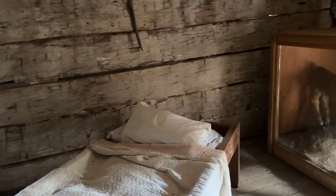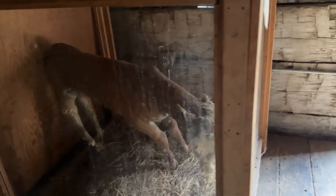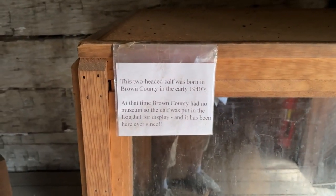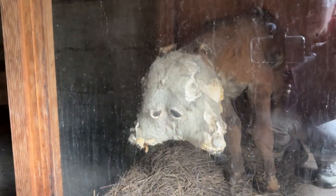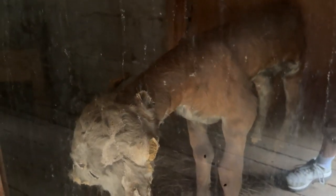And then in this little box here, see if I can get a good picture of it. That's going to be a reflection there. Is a two-headed calf. Oh, not cat, calf. Oh my goodness. That is weird. I have never seen that before.